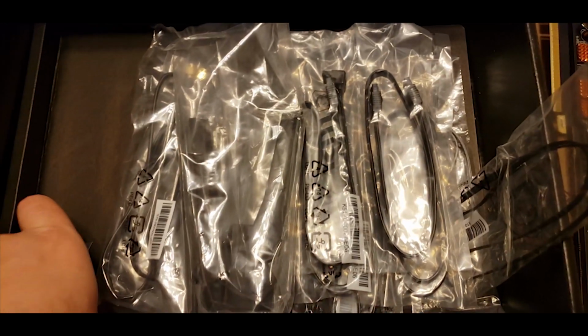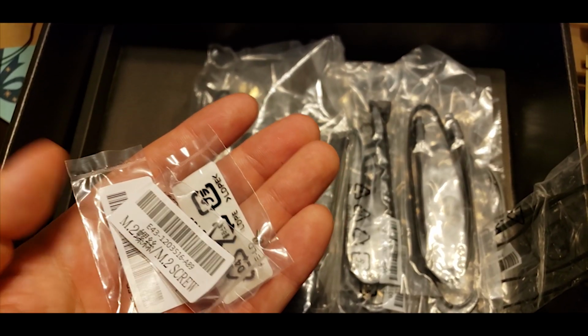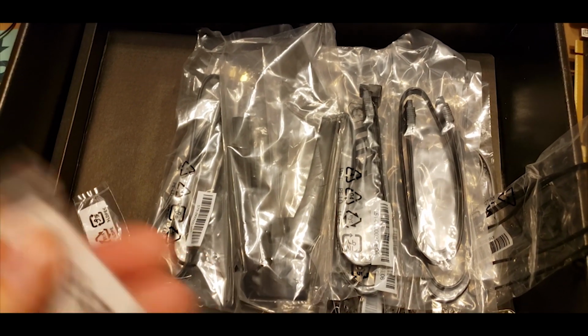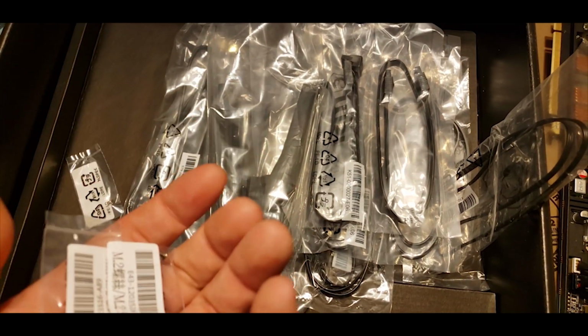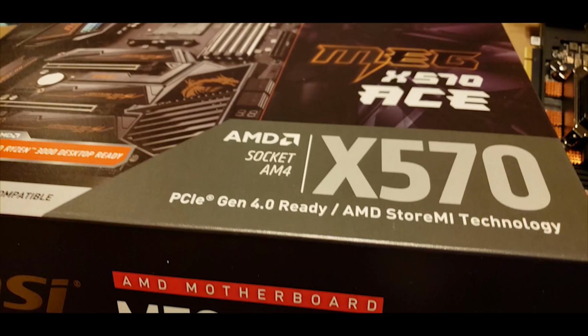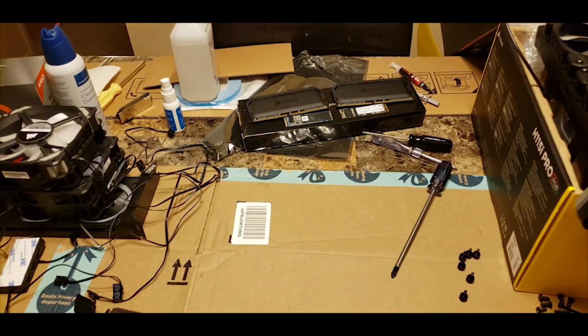And then it includes M.2 screws, which you would use to mount. However, I'm going to need 2 of these because I'm going to be using 2 M.2 drives. So nice that they include those. So there you go. That's what we get with the motherboard. Let's look at these cable extensions real quick that I've got, and then we'll get on to setting this PC up pretty much.